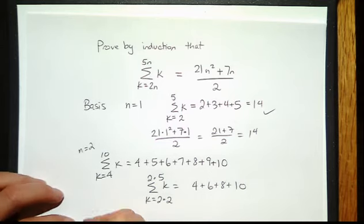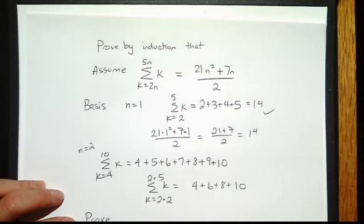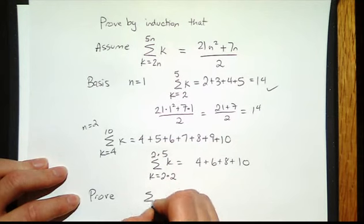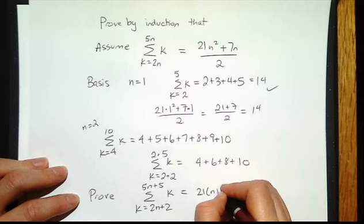All right, so let's do our assumed statement. Yay. Already written out for us. No discrete math humor laughs there. Okay. It's already written out for us. Okay, so now we're going to go from 2n plus 2 to 5n plus 5 of k. We're going to plug in n plus 1 on the other side.